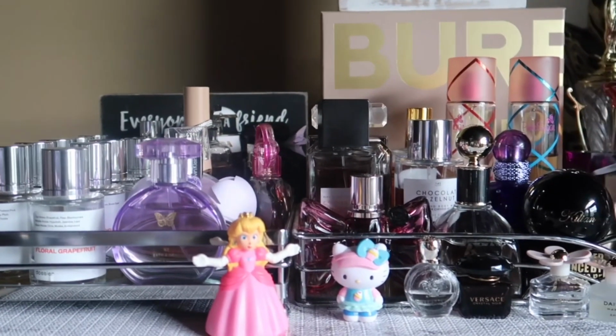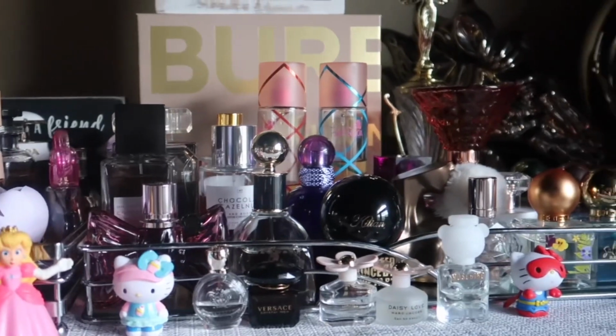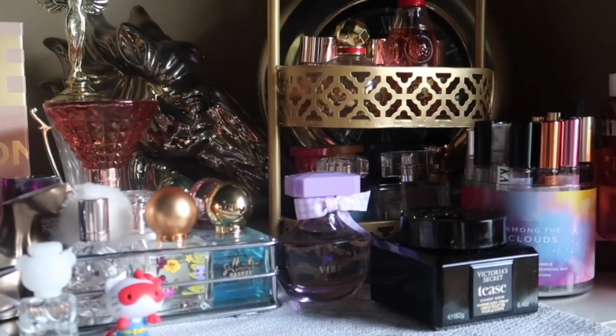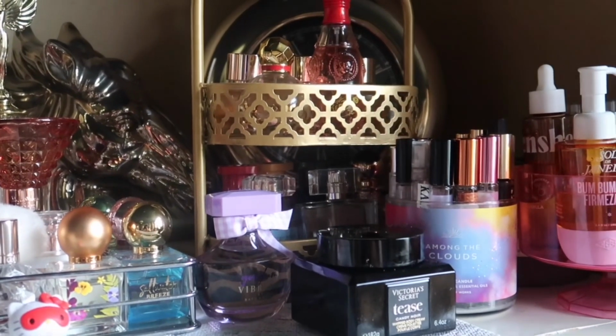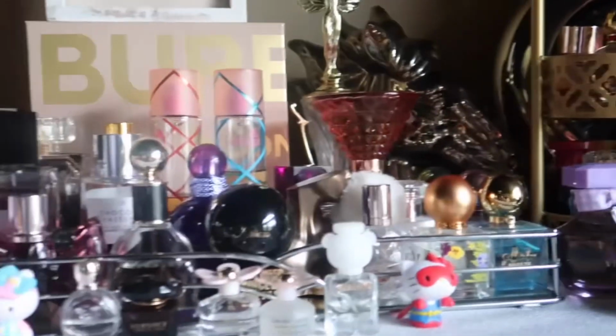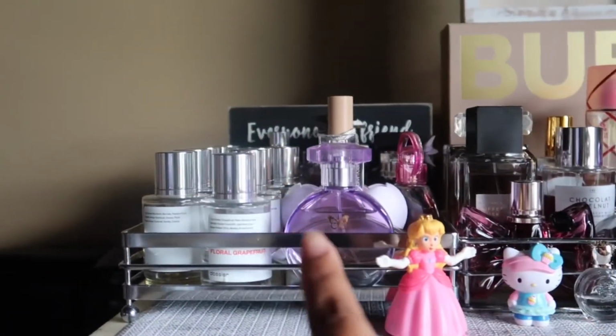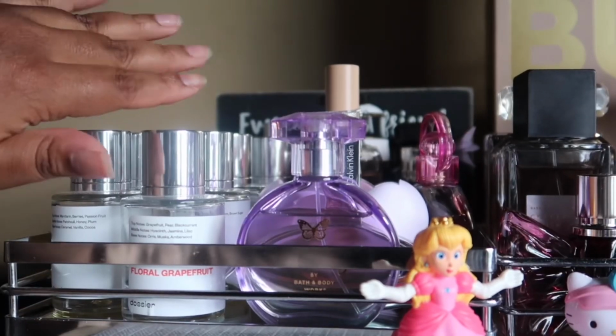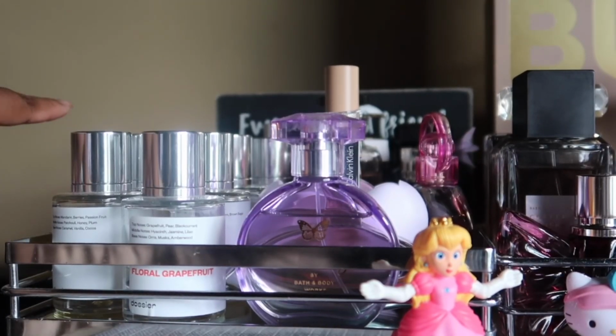So on this side, this is where I have the bulk of my perfumes. We are going to go through these over here, but these are just the rest of my perfumes that did not make the cut to be on my pink perfume tray. So we're gonna start out with this little section right here off to the side. Over here, I have most of my Dossier perfumes.